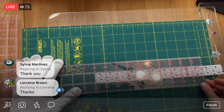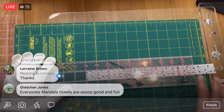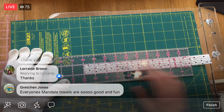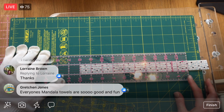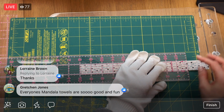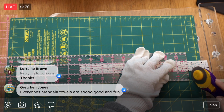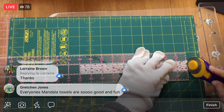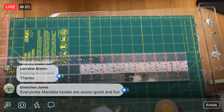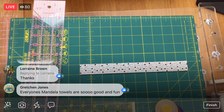I have to count. When it gets this big, I get paranoid. Math usually works, but I get paranoid. 1, 2, 3, 4, 5, 6, 7, 8, 9, 10. All right. 10 inches still looks like 10 inches there. All right, let's trim. And these are nice little scraps that we can have as well. Okay, so there we are.